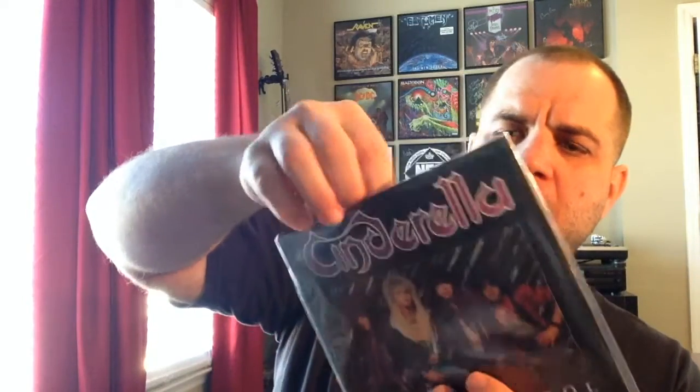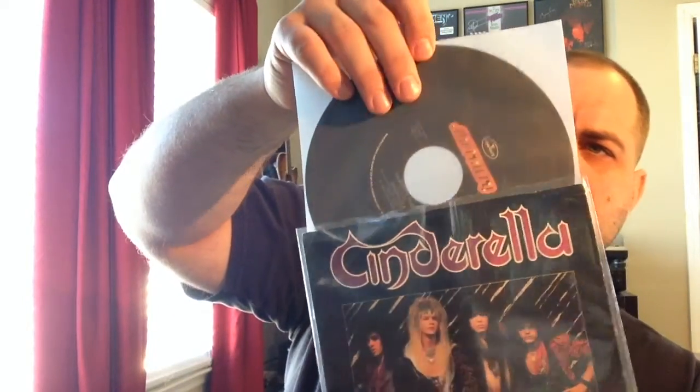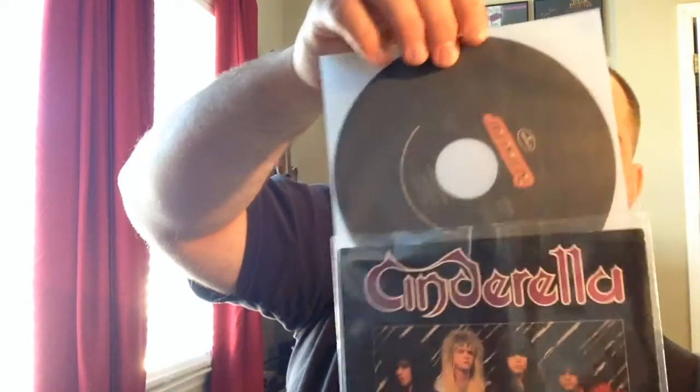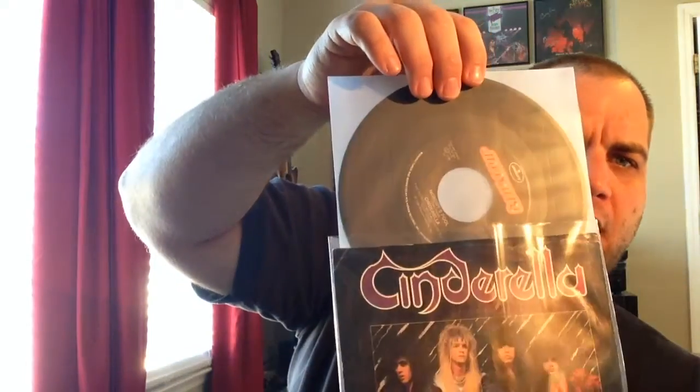So let's just kind of jump into this. Like I said, this is 45s I bought over the last 6 or 7 months. I prefer 45s in picture sleeves, but that's not always the case. And you'll notice all my 45s, I'll put the picture sleeve on the front, and then the 45s are in these little, I don't know if they're rice paper or plastic, but I'll call them little plastic sleeves.